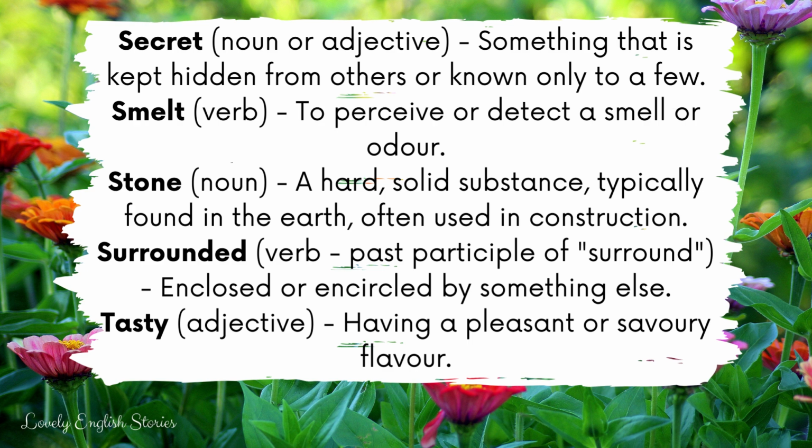Stone. Stone is a hard, solid substance usually found in the earth. Stones are often used to build things like walls or even houses. Surrounded. Surrounded means enclosed or encircled by something else. Tasty. Tasty means having a pleasant or savoury flavour. For example, the pie was really tasty.